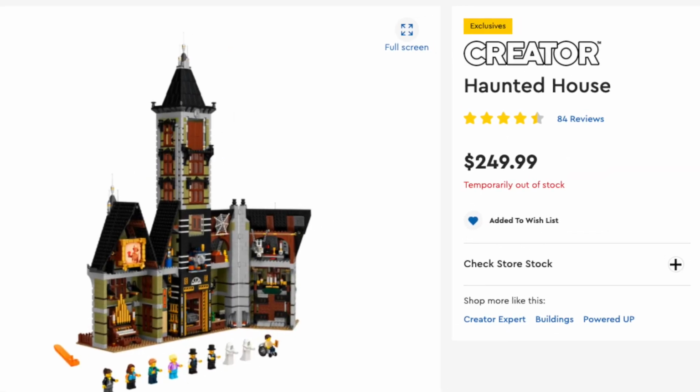Plus, I actually looked into buying the Haunted Mansion and it's out of stock. So, I guess it's meant to be. Maybe I just won't buy this set.